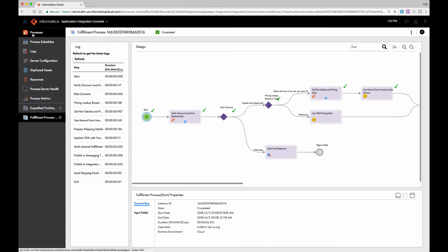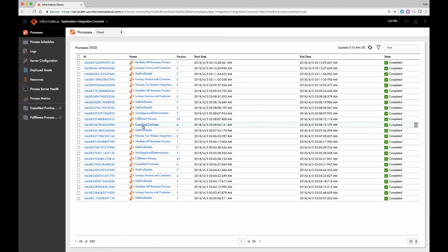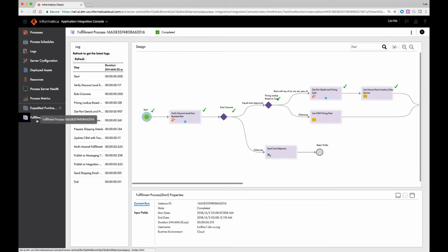Now let's just go back to our list to see that really what happened here is the expedited purchase process called the fulfillment process, and as we observe and as we find out more about the execution of these services, you'll see that they call each other. Anyways, let's go back to fulfillment.